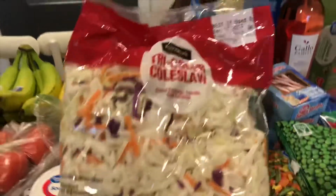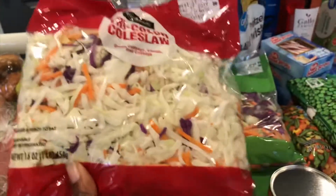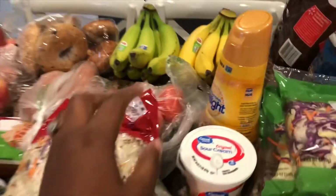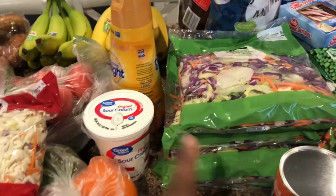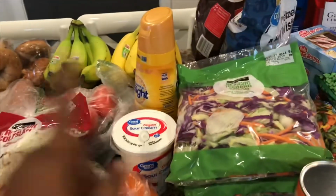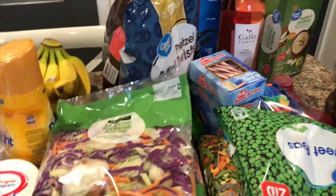And then we have a tricolor coleslaw. So this is a side for one meal. And then this is what we use to make our haystack. So we just chop this up and put some tomato, cucumber, peppers, beans, and then put the sour cream on it. It's so good. You guys should try it. All you do is take a few of this, crumble it up on the bottom, put your lettuce, your beans, then put your meat, and then top it with a little bit of sour cream. Oh, so good.